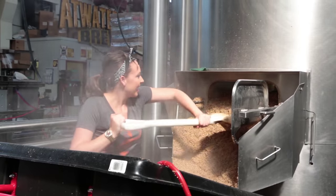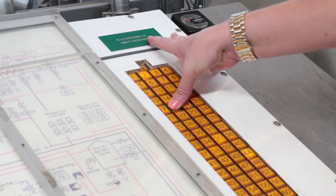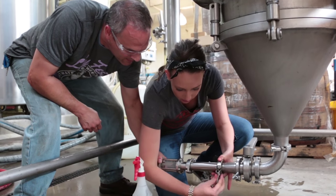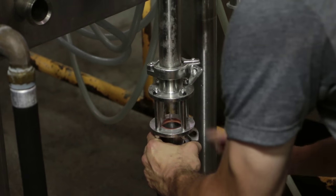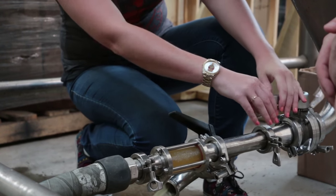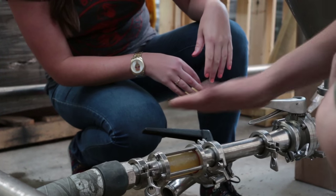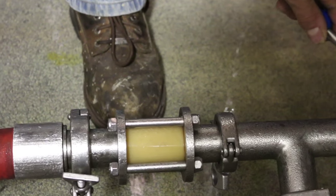If you could hit number 18, that's going to turn off the heat. Do I have to hold it or no, just press it? Dirty Mwan is in the whirlpool right now. It's going to come through the hoses. I have to kind of bleed off some of the water and then pull these at the exact same time to send Dirty Mwan up into the fermentation tank where it's going to sit for 12 to 14 days.